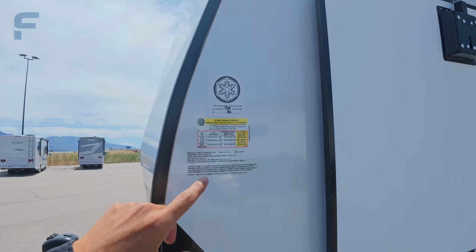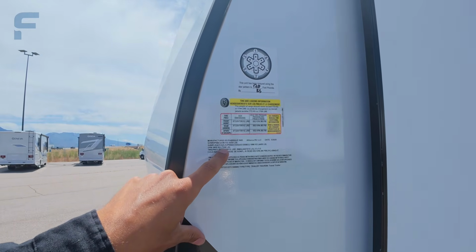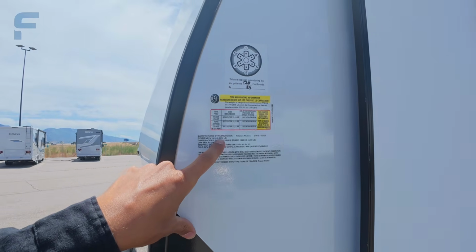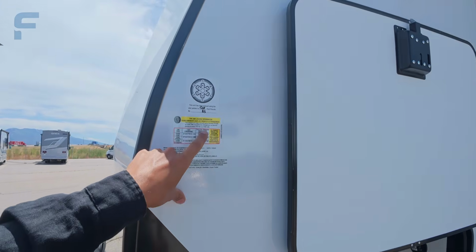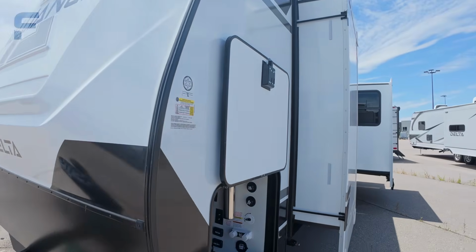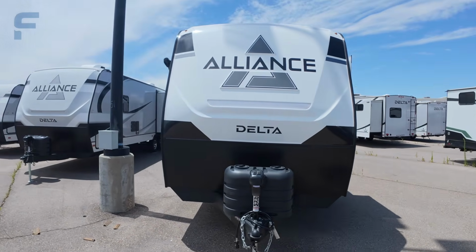And then also, we're gonna look at these specs here real quick. So we have the unloaded weight at 7,500 pounds. Gross vehicle weight rating is 9,250 pounds on here. Cargo carrying capacity is 1,704 pounds on this Delta travel trailer. Length on it is right about 32 feet.